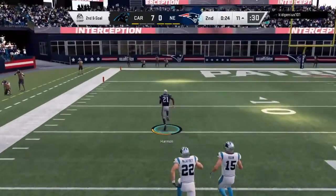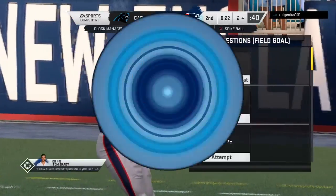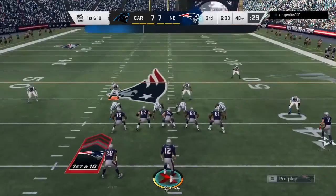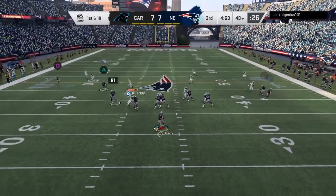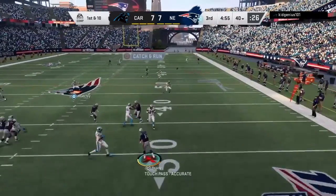It's a foot race. 30. 10. 5. And he takes this one back into the end zone. New England with a first down as they begin the drive. They have a chance to break our tie here as we get a look at the first drive of quarter three. And it's such a tone setter, isn't it? Because both sides trying to seize momentum to begin the half.